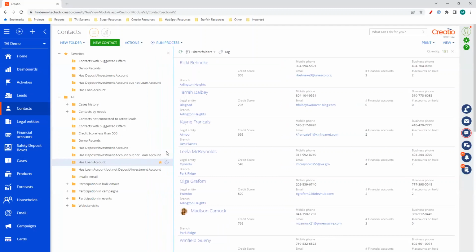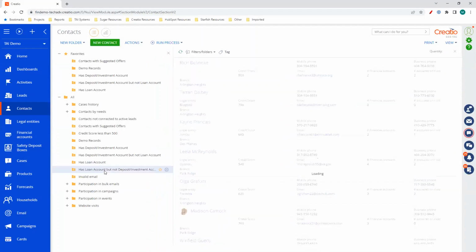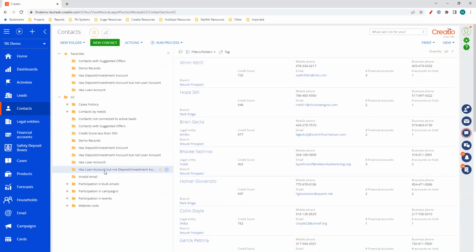This is a little cut off here, but who are people who have a loan account but not a deposit account? Because that might be a target segment for me that I want to see if there's a need among those customers for a deposit account with me. Or vice versa, maybe people who've got deposit accounts but not loan accounts.